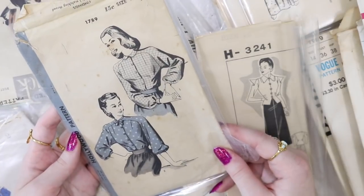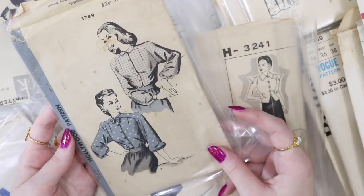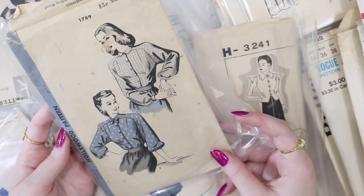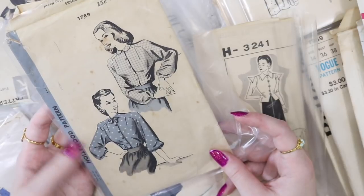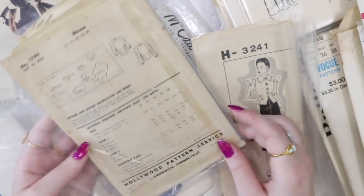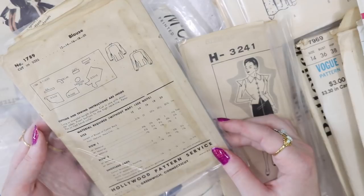Here we have another Hollywood pattern that I will be highly tempted to keep because it's in my size and it is so darling. This is kind of a raglan meets dolman sleeve style blouse from the 1950s with darts shaping the front, and then you can make it with a little rounded collar or a kind of mandarin collar that ties with the bow at the front. I love this so much. This is one of my favorite blouse patterns I've ever seen, and I'm so excited that it's in my size.